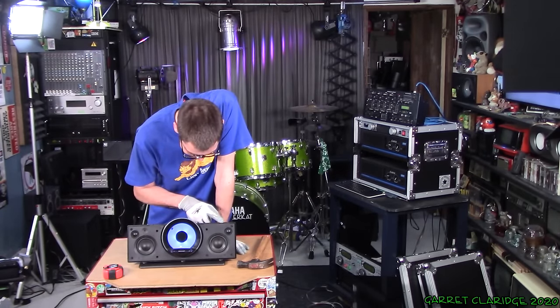Now I think we're down to our last speaker, unless something rolled under a shelf somewhere, but I'm pretty sure we're left with just this thing. Very curious how it's wired up. I'm gonna try plugging in one part at a time, see if it's each woofer left and right, or there's some sort of weird wiring in here, making it like mono or something, I don't know. They do all kinds of weird crap.